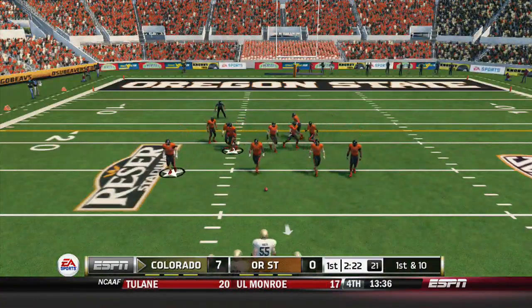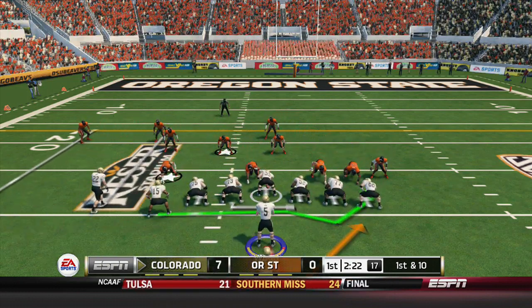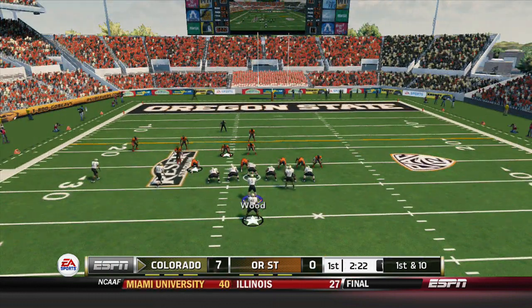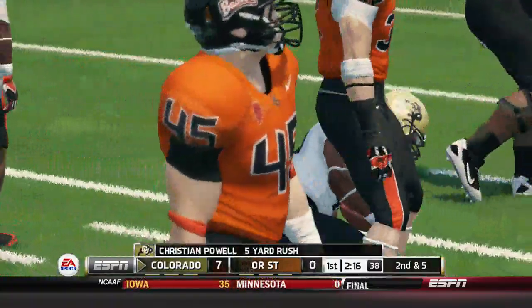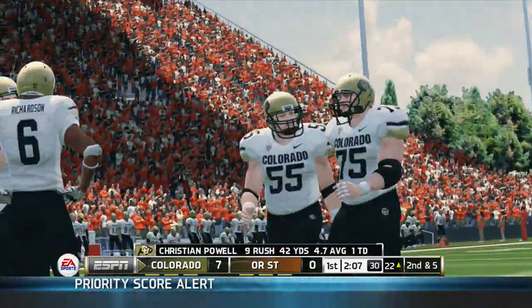First down, 10 yards to go. Ball on the 28-yard line. Colorado up 7 points. Gain as he works the right side. Powell gets 6 yards on the carry. That brings up second and 5.